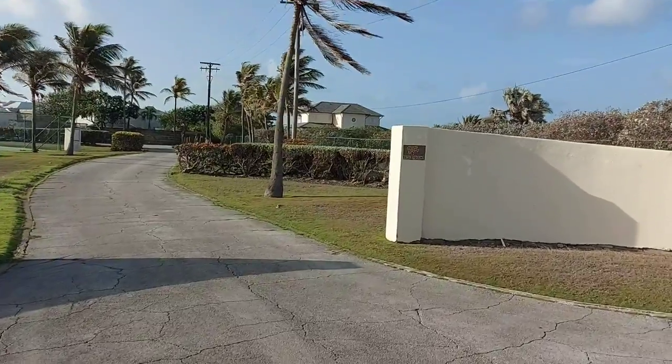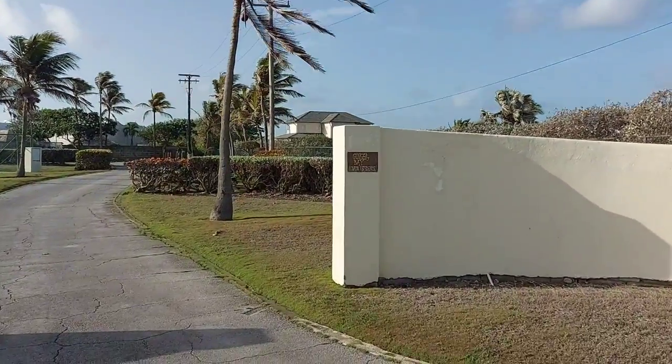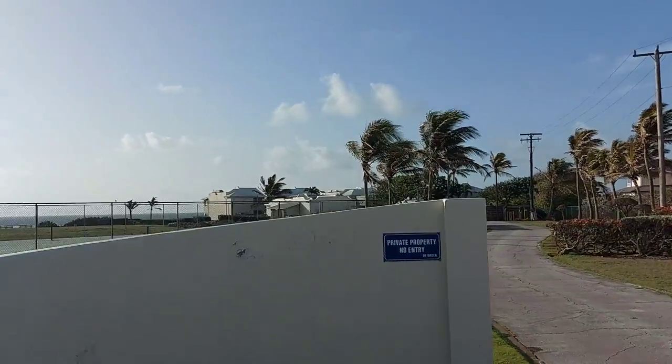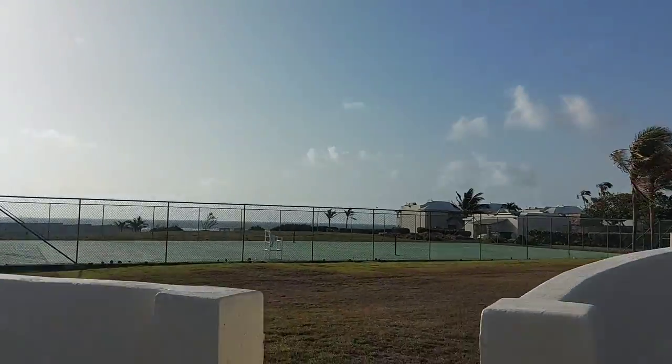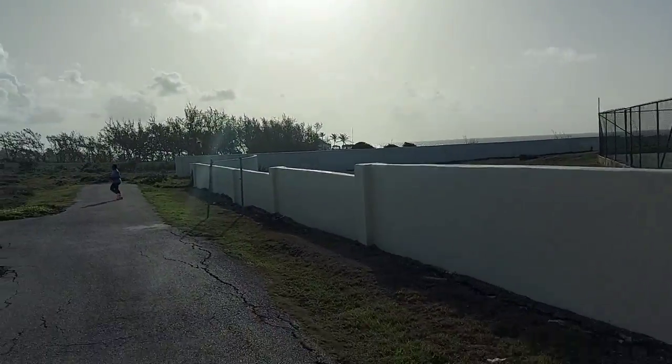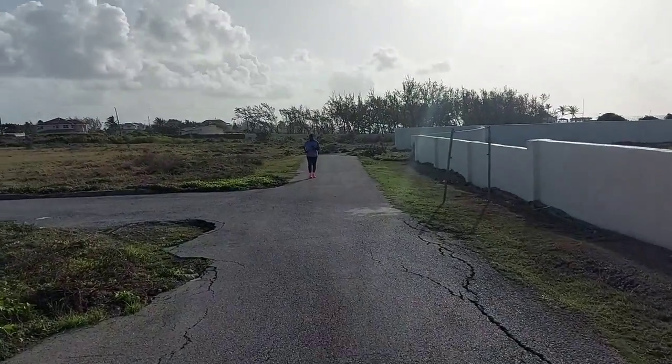I was right, guys. It is Ginger Bay Hotel. And I used to work here years ago. Turn left, turn left. Okay, back across.